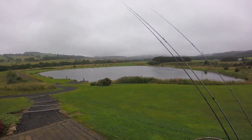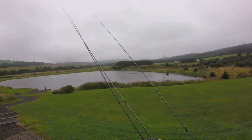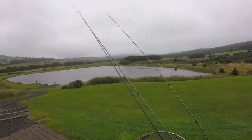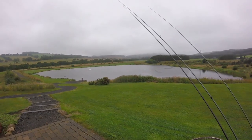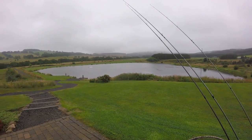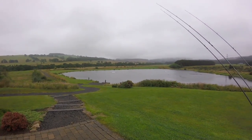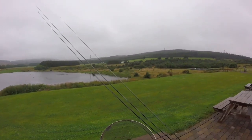The weather in the last few weeks has been very hot, probably around 25 degrees most days, bright sunshine. So the fishing has been pretty slow on all the small waters. There have been days when you have been able to catch a few, and then others when the fish just don't want to play. So today, the weather, as you can see, it's changed.